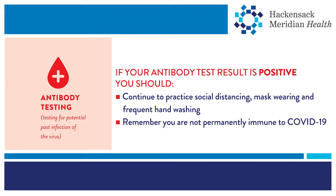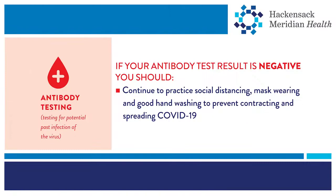A positive antibody test result does not mean you are 100% immune to COVID-19, and it is possible to become reinfected in the future. If your antibody test results are negative, you most likely have never had COVID-19. You could still get COVID-19 and should continue to take steps to protect yourself and others.